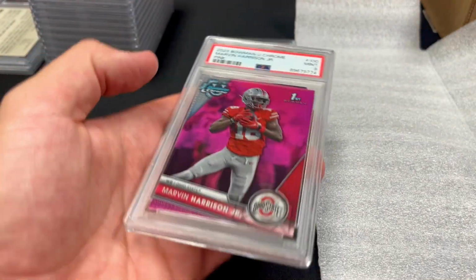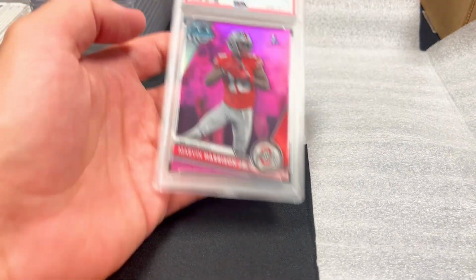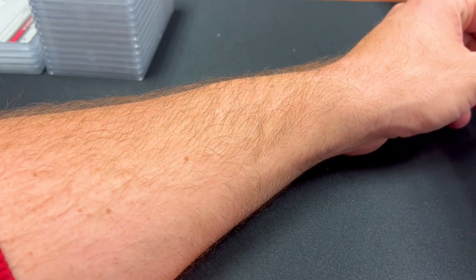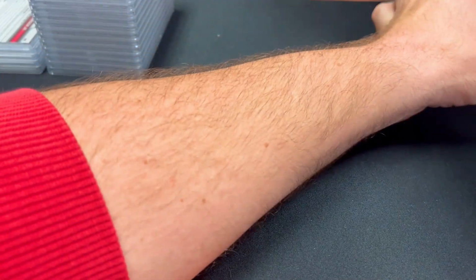Here we have a Marvin Harrison 9 on the pink. That's a bummer because a 10 would go for like 80 bucks probably. 2 9s on these Marvin pinks, so not sure what I missed on those, but sometimes you do. You get maybe a little careless as you look at these things.